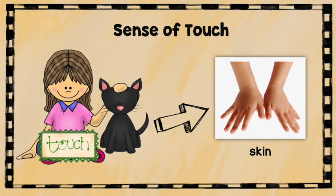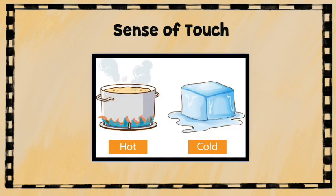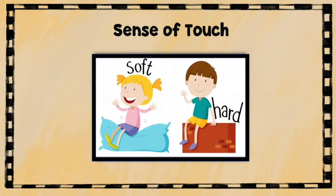Now, maybe you are wondering why I'm showing a picture of your hands while I'm talking about skin. Well, you know our hands are covered with skin. Our skin makes us feel if the object is hot or cold, smooth or rough, soft or hard.